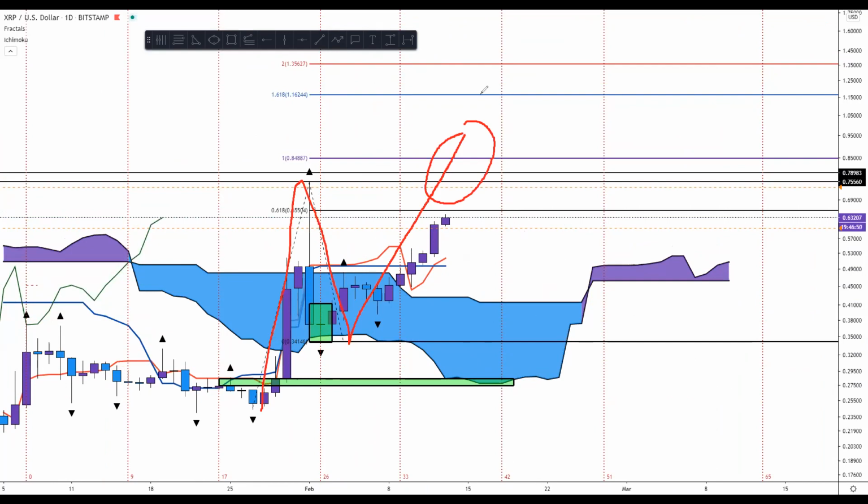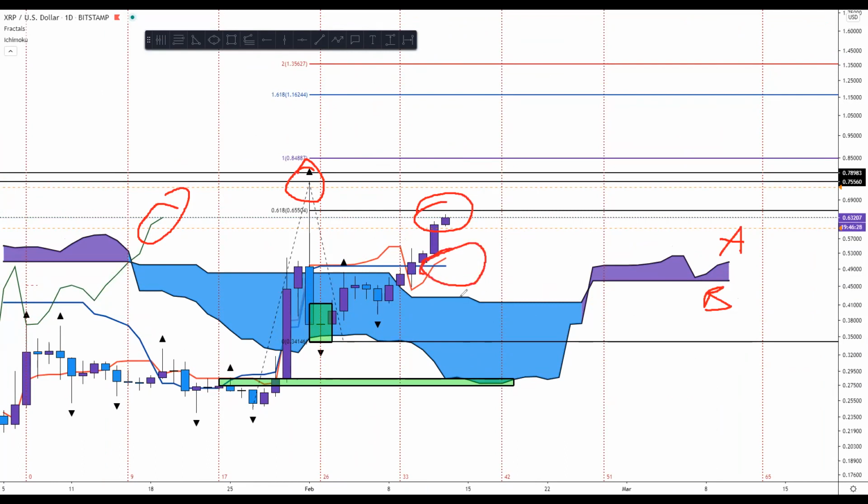We can get to this range. But the reason why we're at a crucial level right here, going to the 4-hour time frame and looking at this daily time frame, I do see that the market is trying to push to the upside. Chikou span is above price. Span A is starting to angle up. B is flat. Another thing here, we have a golden cross above the cloud, which is a strong bullish indication. So we can definitely move higher to this price here at 78 cents and 80 cents.